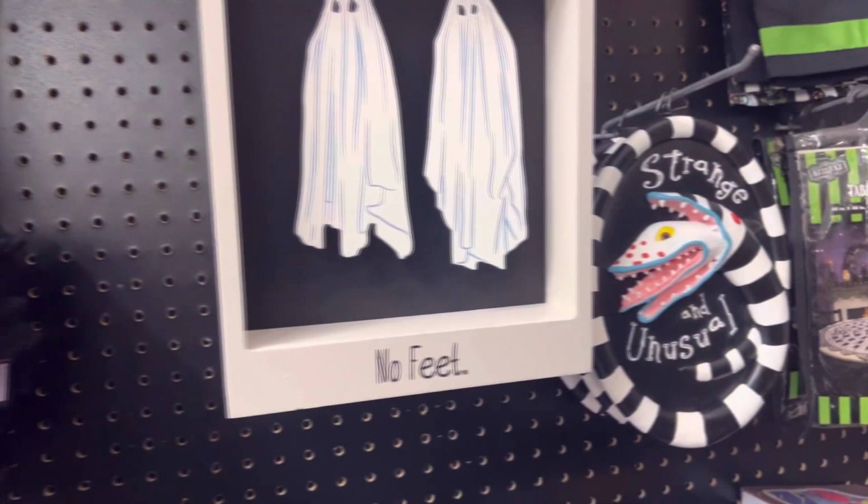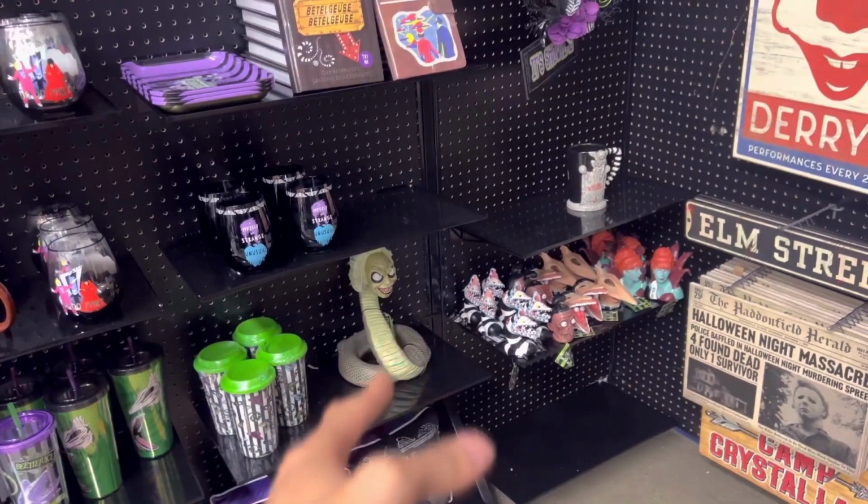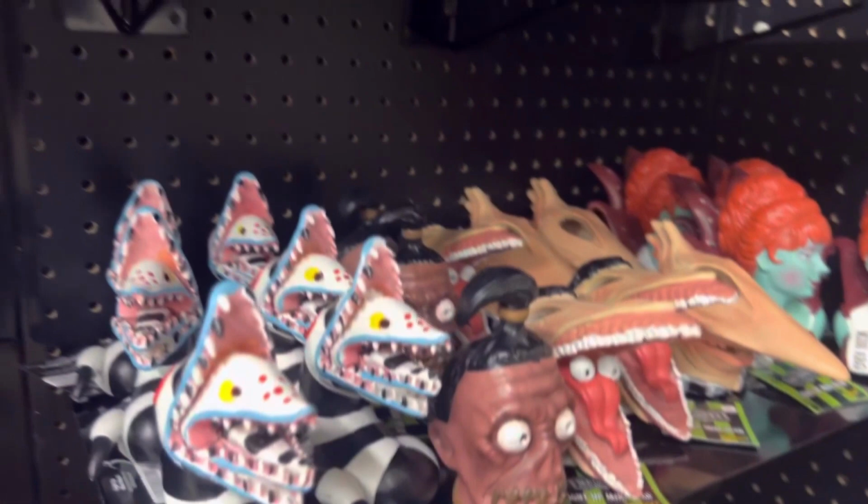I used to call it the sandworm, but it's not the sandworm, it's the snake. I don't know why I kept calling it the sandworm, but obviously this is not a sandworm. This is just the Beetlejuice snake. This one was a little bit pricey. I think it was like $50. And then these little guys right here are just the freaking cutest. I just wish they were a little bit bigger.